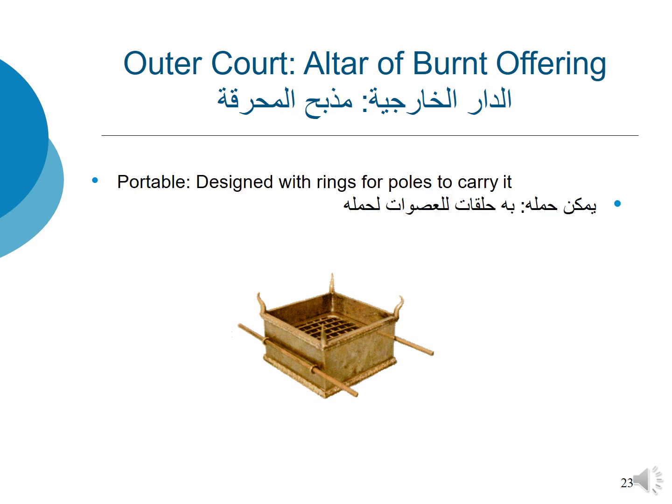Like so many of the other temple items, it was made with rings on the side. And these rings on the side of the altar of burnt offering were made so you could insert poles. And the poles would allow that altar of burnt offering to be carried easily as the Israelites made their way to the promised land.